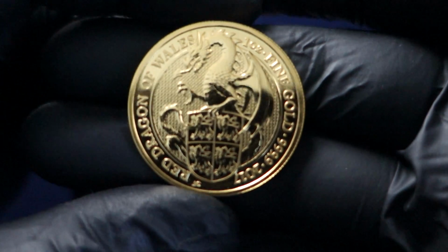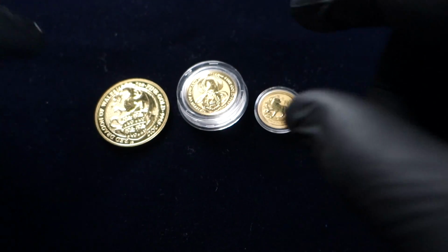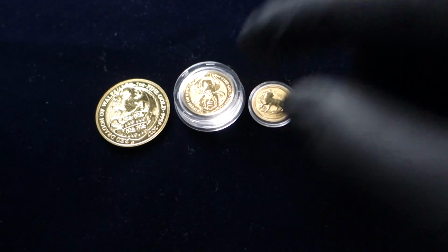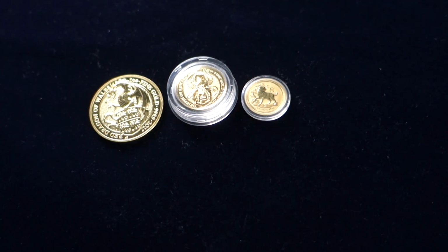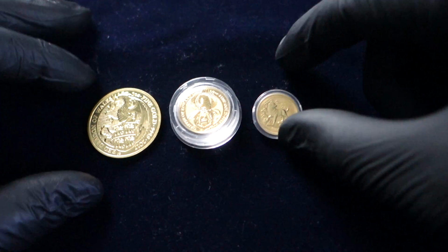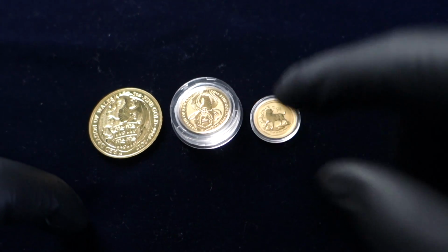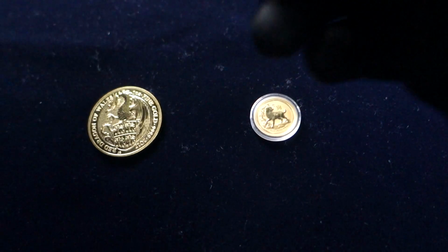So jumping into this video, it's going to be why these are the top three gold coins. Not specifically the designs, but the sizes. I'm just going to be going over why I think a majority of people gravitate more towards these three sizes here. So these sizes are the 1/10 ounce, the quarter ounce, and the 1 ounce. And maybe go a bit over.